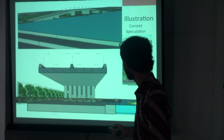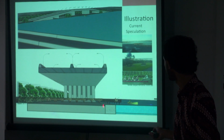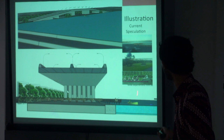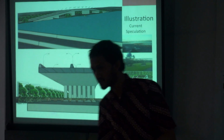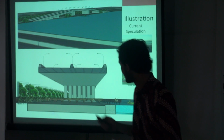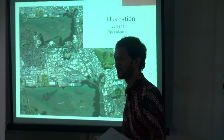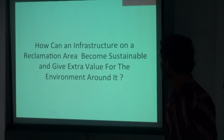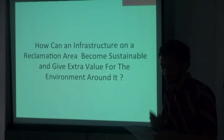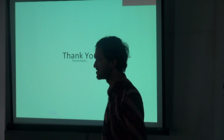And for the structure, maybe we can use it for access for people there, and for the sea, they might add a retaining wall, so the water is going to be a little bit cleaner, and then you can have another activity on the water. In a bigger scale, this is the interesting part: you can make an artificial island like that, maybe made from mangrove or something. Back to my question, how can infrastructure on a reclamation area become sustainable and give extra value for the environment around it? If it's possible, do you want it? Thank you.